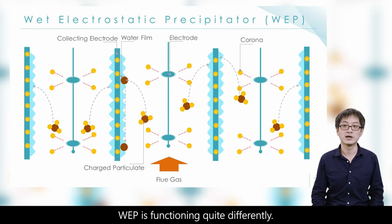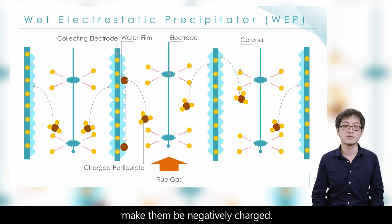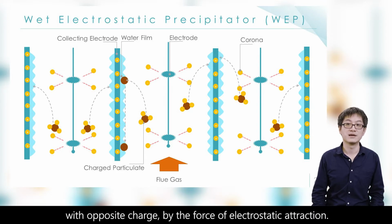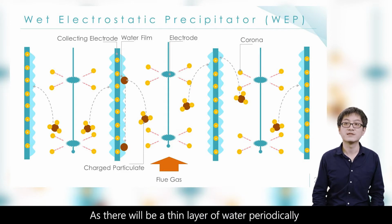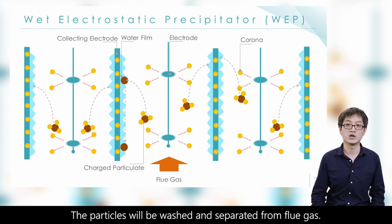WEP functions quite differently. In a WEP, a series of electrodes release electric charge to the particles, making them negatively charged. The charged particles are then attracted to another series of electrodes with opposite charge by electrostatic attraction. As a thin layer of water periodically or constantly flows on the surface of the collecting electrode, the particles are washed away and separated from the flue gas.